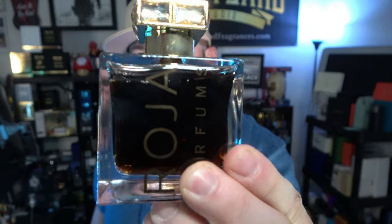You see this color juice? Do not spray your clothes with this. It even comes with a warning in the box. Don't spray your clothes with this. It will stain, but God, is it good.